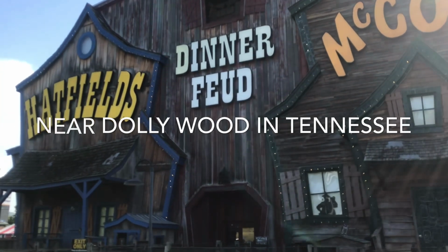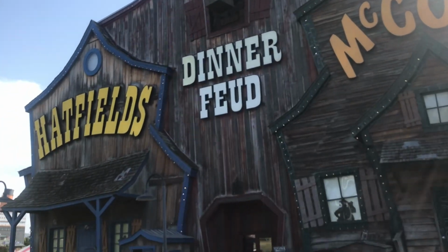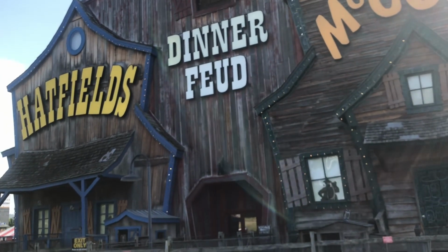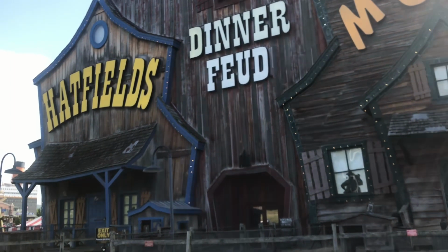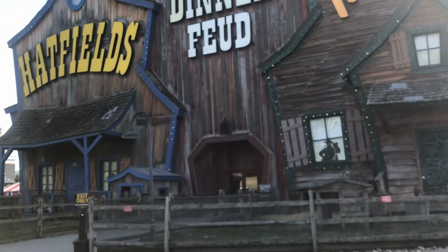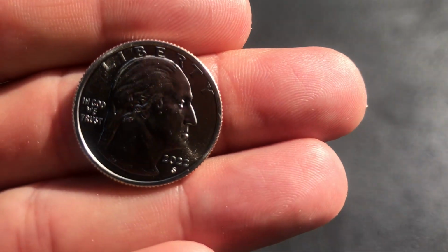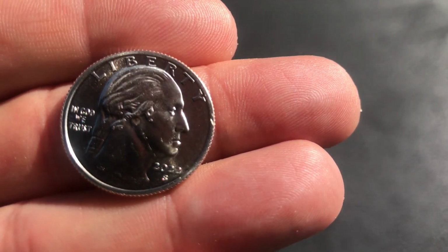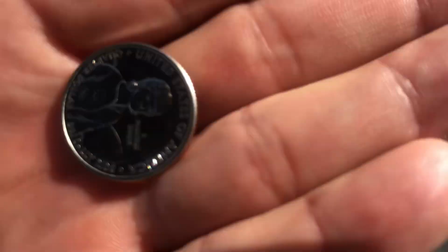So I'm gonna be going into this Hatfield and McCoy feud dinner show. And for the tip for the server who's gonna be serving our dinner at this show, I'm gonna be leaving as part of the tip on the table one of the Dr. Sally Ride San Francisco quarters. Let me go ahead and turn that around. I'll be leaving this exact quarter on the table, Dr. Sally Ride, as part of the tip.